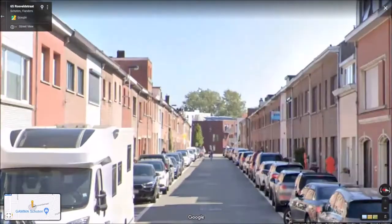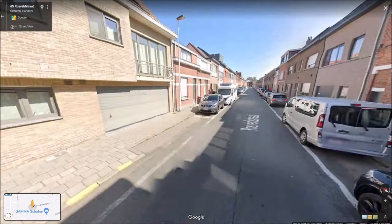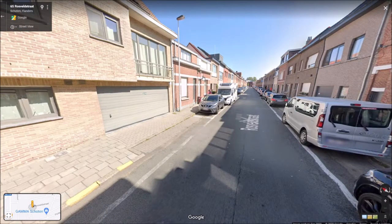A lot of diversity in these houses as well. Something that stands out to you guys? Not really. It's just the generic Belgian architecture. I would definitely go Belgium here. Yeah, this is definitely quintessential Belgium.